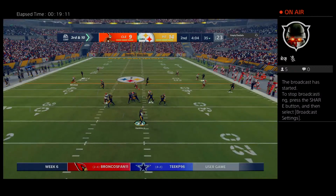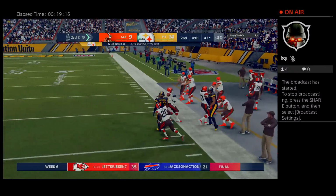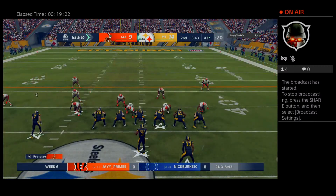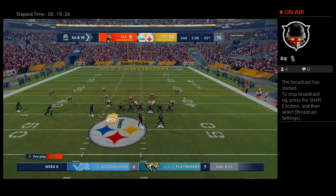Third down. Here's Haskins. He's got a man open. It's Chase Claypool. And he gets us to the other side of midfield across the 45 before going out. Great way to convert on 3rd down there. 21 yards the play.